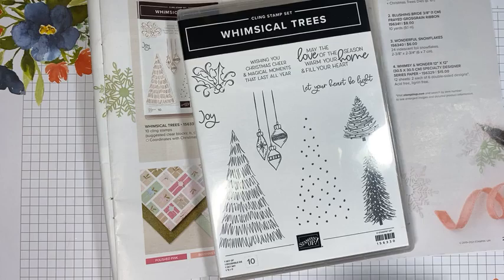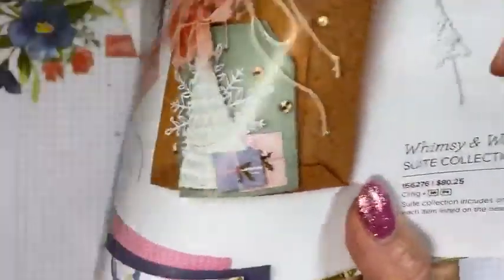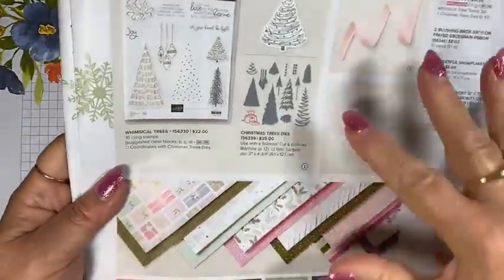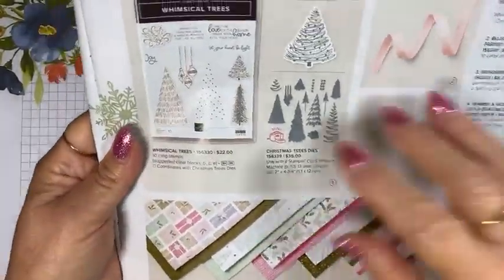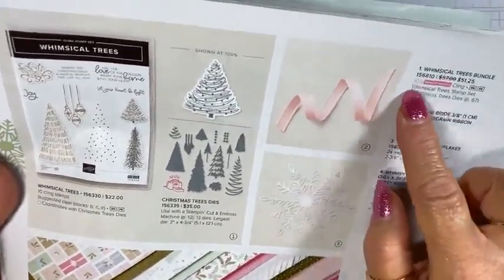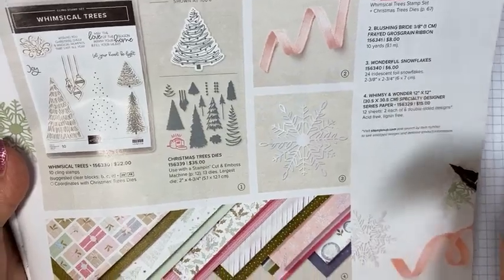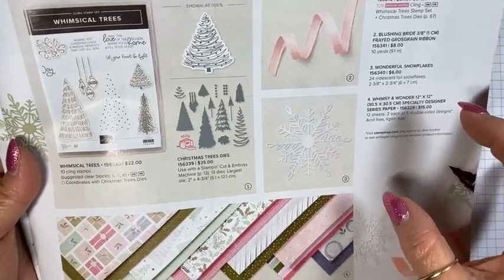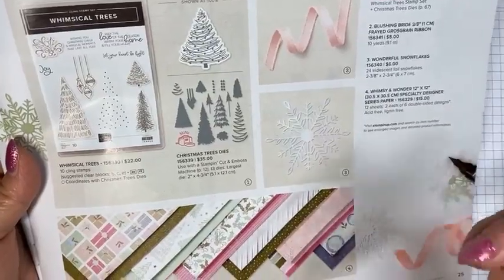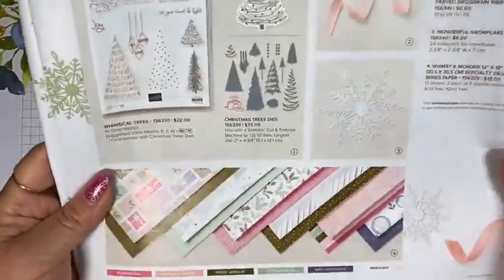And if you are wanting to order all the products in a suite, make sure that you order the number by the suite number. That gets you all the products. And if you don't like some of the products, but you want the stamps and dies, be sure to get the bundle. So when you order a suite, what you are saving on is that 10% on the bundle. Everything else in the suite is at the regular price. It's just, you don't have to write down a bunch of numbers if you wanted everything. So that's where your savings is always, is on the bundle of the stamp and dies or the stamp and punch. And then everything else is just at the regular price. So that's just to let you know how that works.